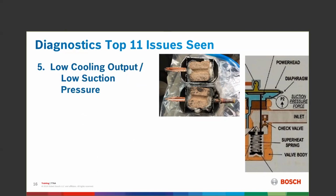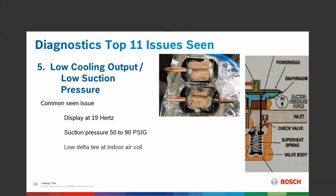In cooling, a lot of it's repeated again. So common seen issues, displays at 19 hertz now. We do a different number on both IDS. On IDS2, we're at 35 hertz, I believe. Suction pressure should be somewhere around 130 psi. I'm seeing typically 50 to 90 psi only. We have a low delta T at the indoor coil.